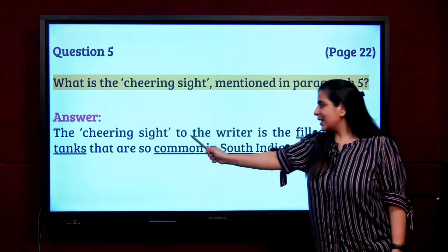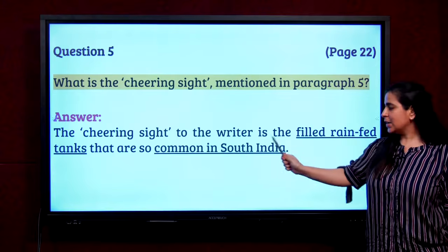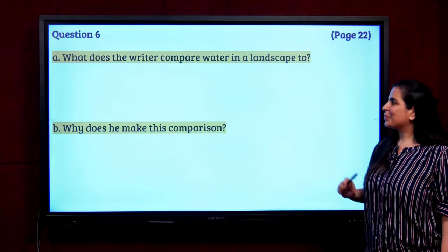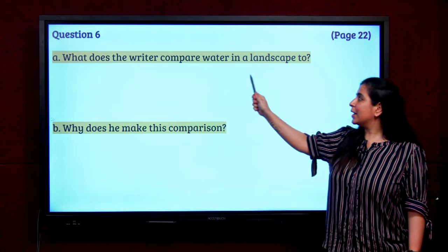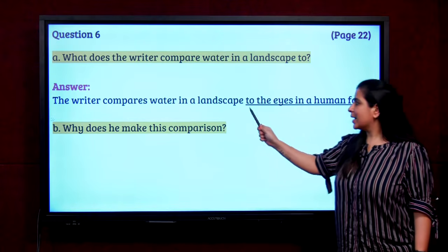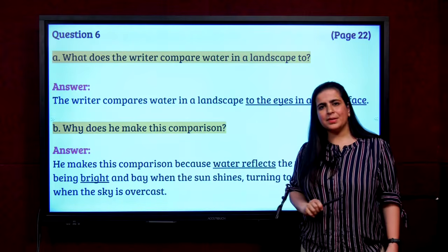The cheering sight to the writer is the filled rain-fed tanks that are so common in South India. Yes, that's a very nice and happy sight to see, the full tanks. Question number 6. What does the writer compare water in a landscape to? The writer compares water in a landscape to the eyes of a human. Why does he make this comparison?